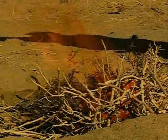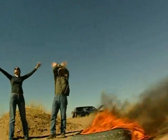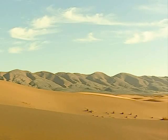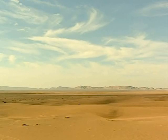It wasn't until they lit a tire from the car that the helicopter finally spotted them. It was only then, after 8 days in the desert, that they were rescued, and they could see why it had taken so long for the helicopter to find them. After we were picked up by the helicopter, and we were looking down from just 200 meters, we couldn't see the car anymore. So, very difficult for a helicopter to find.